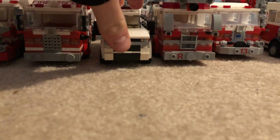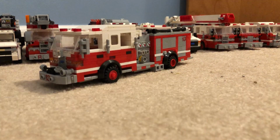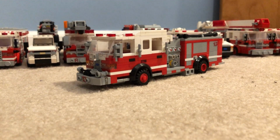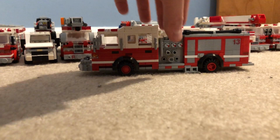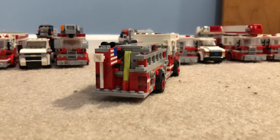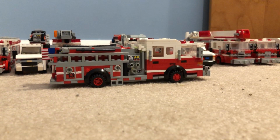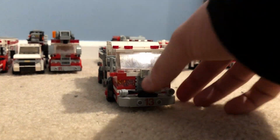Fitting it into a tight space here. Here is engine 13. This truck hasn't changed. I gotta build like a couple more of these trucks. So, yeah, expect to see a lot more of these Rosenbauers, small engine companies, coming to the department. So yeah, that's pretty much it. Nothing's changed with it.